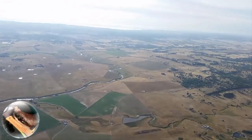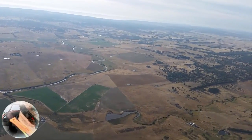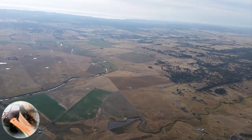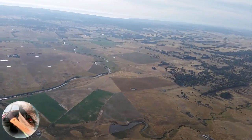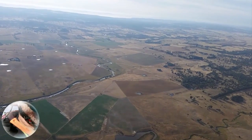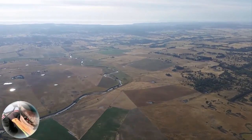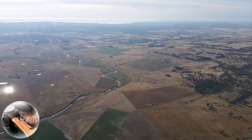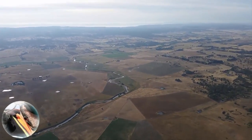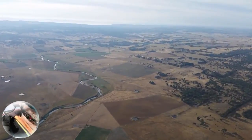Out there you'll see the little township of Gundaroo. I've made really good time coming back. Currently going about 80 kilometers an hour, so that's 40 kilometers for my glider and 40 kilometers for the wind. You can also see, if you look out there, you can see Lake George, and right in the distance you might be able to see Lake Bathurst. The sun's just shining on that now.